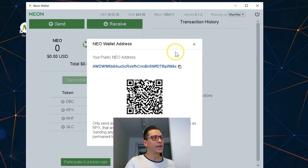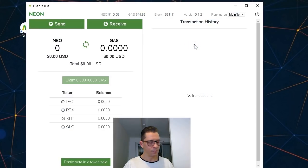It's probably going to take a few minutes, maybe 10, 15 or something like that, and the transaction will be received. As I said, from Bittrex, I don't get the gas, so only after the money comes in here, I'm going to start earning gas from that point on. So the fact that I've had this NEO for the last few months doesn't really help me because I was keeping it in Bittrex.